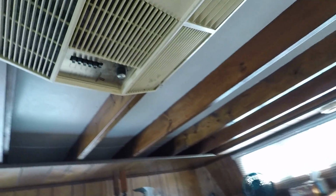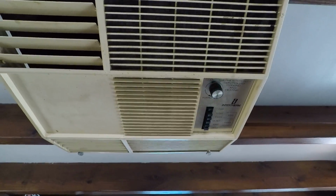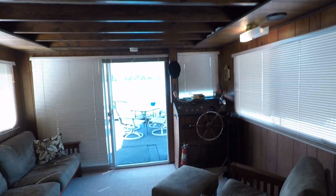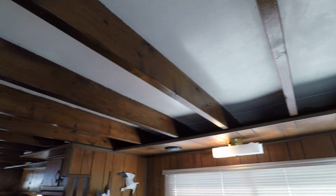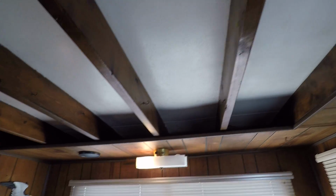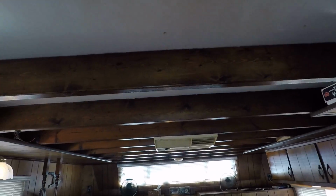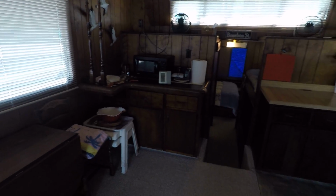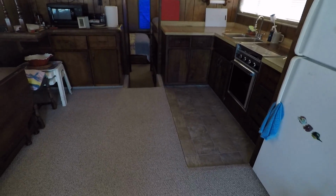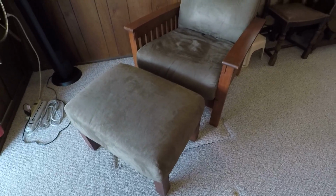Now we've got a roof air unit overhead. This unit is not working right now at the moment. As I mentioned, this boat is going to be sold as is. These beams are kind of signatures for Sumerset. People would use that space as storage. Trying to give you the full 360 tour without making you nauseous while you're watching this. And we've also got storage underneath. And there's a hatch underneath those chairs there.